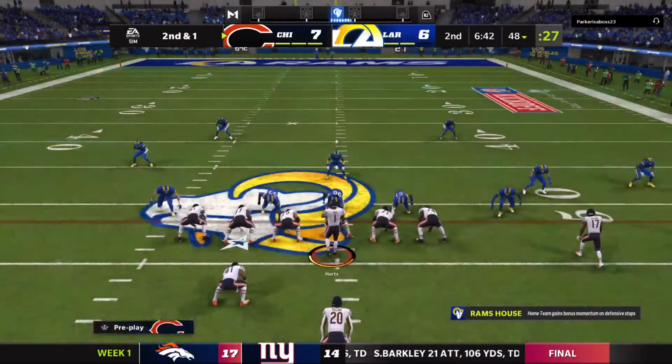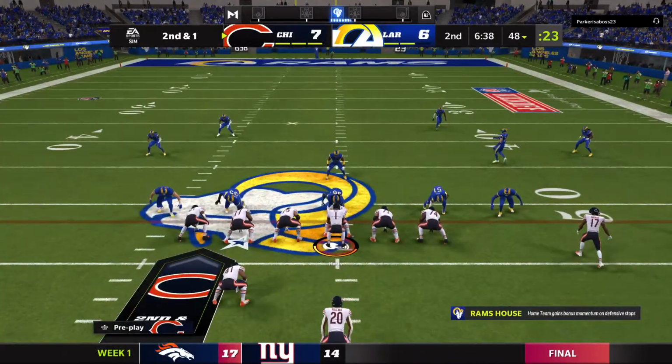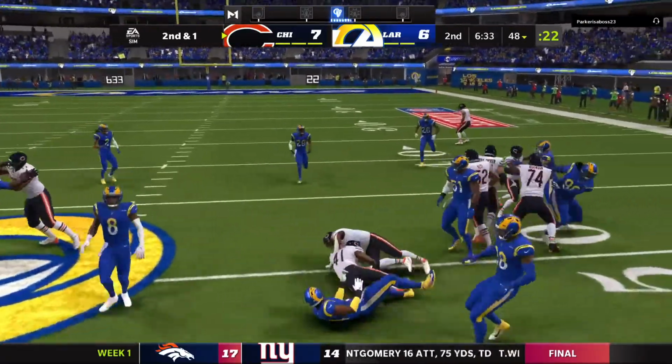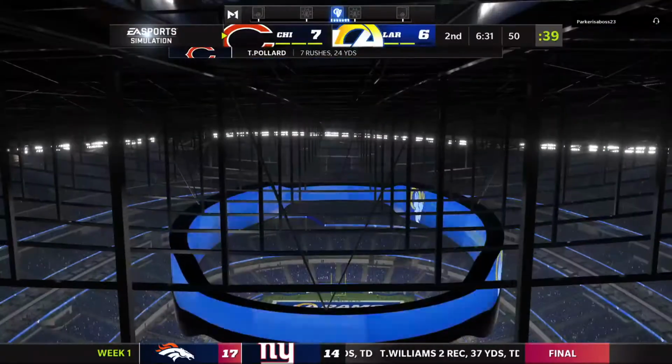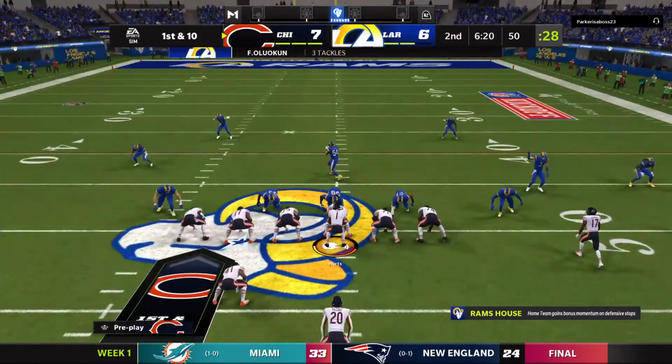Decided to hand it off that time on the run-pass option. Appeared to be an easy decision. Just gave it inside. Nice, steady gain. On 2nd down, it's Pollard. And he'll get it out to midfield. Looks like they'll spot it right at midfield at the 50. They'll get 3 as the drive continues.